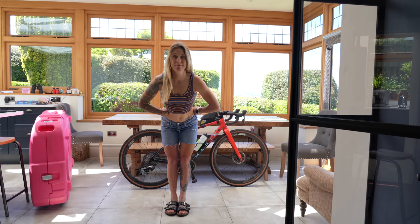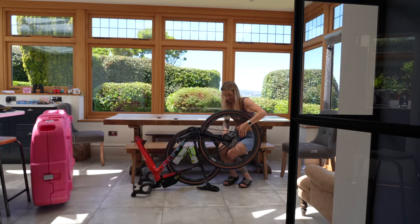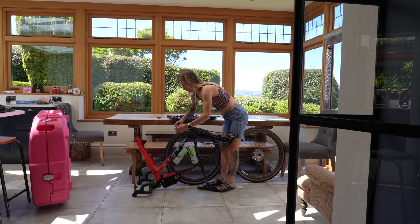Time to pack the bike. Hello, socks. Making a cameo. Best get this bike packed. Obviously, I should have taken my pedals off first.